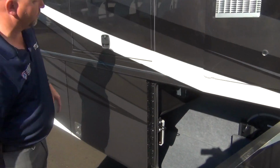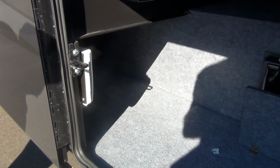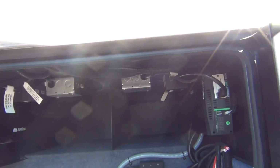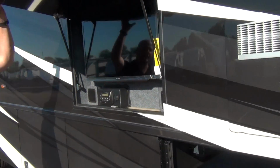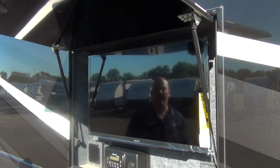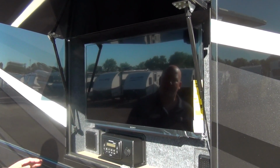Start taking a look here for some storage. We can see we've got our converter and inverter there, but this is also deep. That storage goes way back in there, so that's always good. For our TV option, it's mounted in the side wall instead of down below where it's going to use up a lot of your exterior storage, or at the very least be in the way.